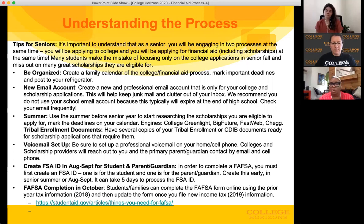It's important to know that the FAFSA actually uses prior tax year forms, which is really, really helpful for families. So you're not rushing to submit the current year, but two years prior.